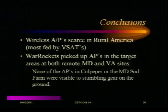We've got 5 minutes. Okay, so the conclusion is wireless access points are scarce in rural America. Most are fed by VSATs, which are the same thing as DirecWay, small satellite dishes. War Rockets picked up target APs in both the remote Maryland and Virginia rural sites. None were visible on the ground.